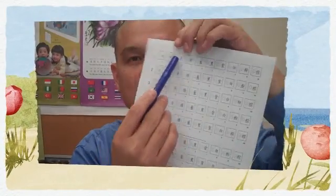Question number one. 蓝色的, 我手上有一支蓝色的签字笔. There is one 蓝色的 blue marker in my hand. Question number one. So you fill in the oval or the circle with your pencil.